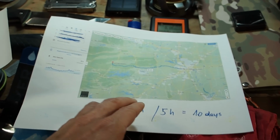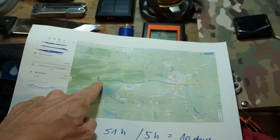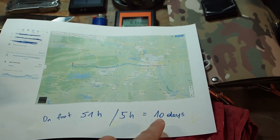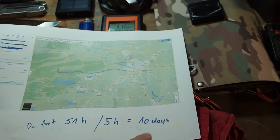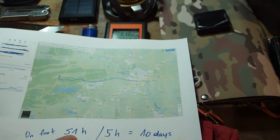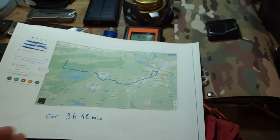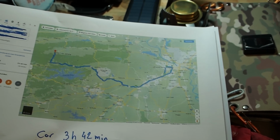So in this case, what I would do is I would prepare some survival caches along the way. Honestly, for each day I would prepare 1 survival cache. So that's 10 survival caches, which will provide you with food and water and maybe some additional gear if you lose your other gear. Alright, so first you have to make a plan. Where are you going to go?